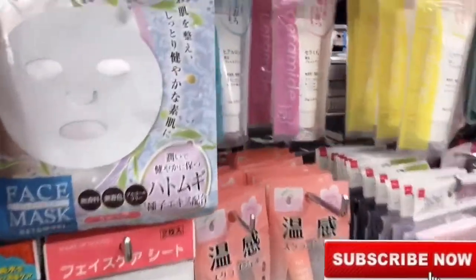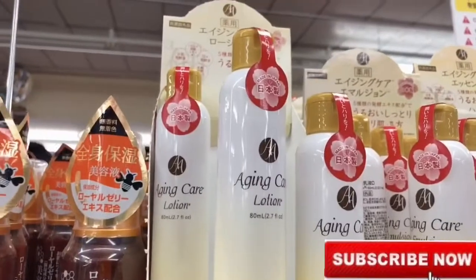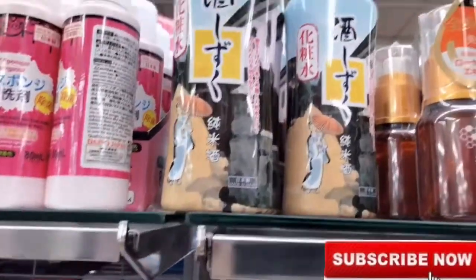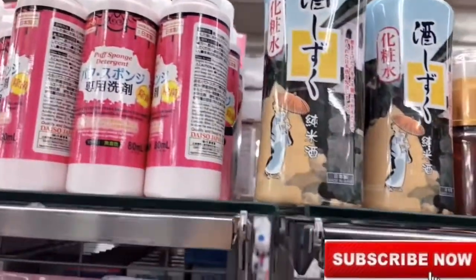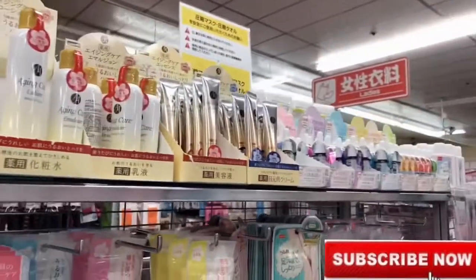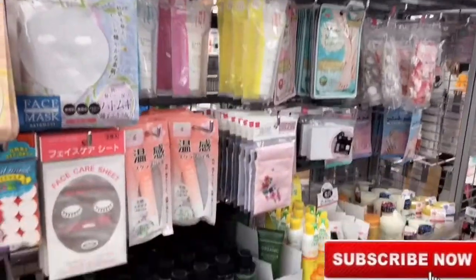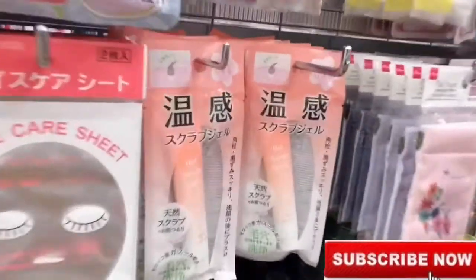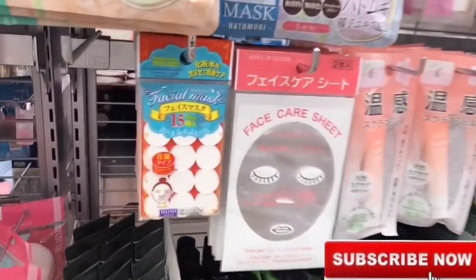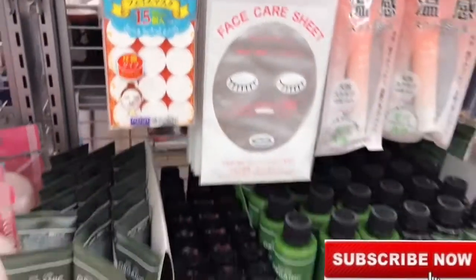Iba yung kanilang presyo. Pero grabe na ano ako dito sa aging lotion. Anti-aging care. Lahat made in Japan, oh. Sake lotion. Royal jelly lotion. Wow. Nakakawaw, bago nilang product. Hot scrub gel. Face care sheet.